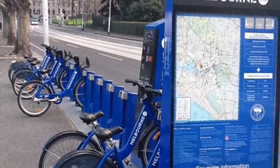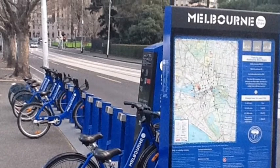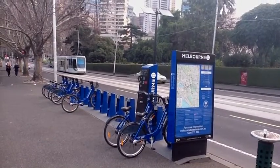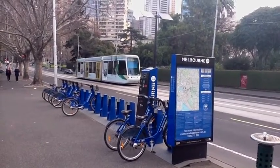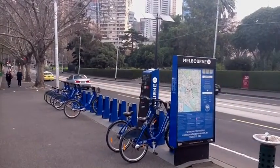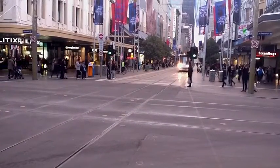Next, I decided to walk around the town, and I noticed that they had the rent bikes, just like Toronto and Montreal, and maybe we'll see them around our area soon. But I also noticed that there was light rail transit everywhere. Everywhere I looked, there was light rail transit. From here, I went to downtown.